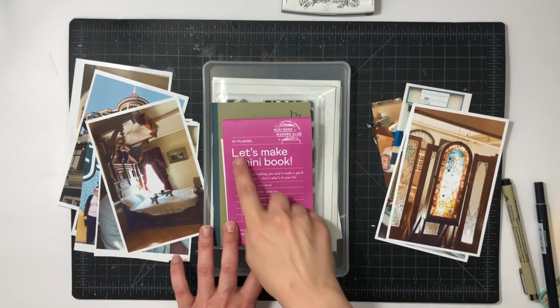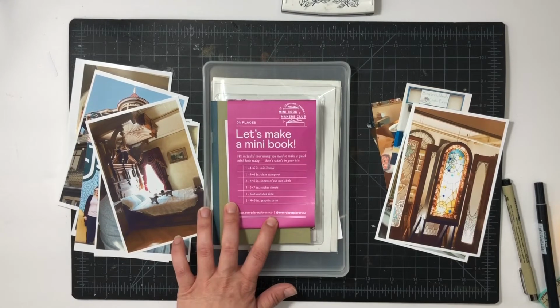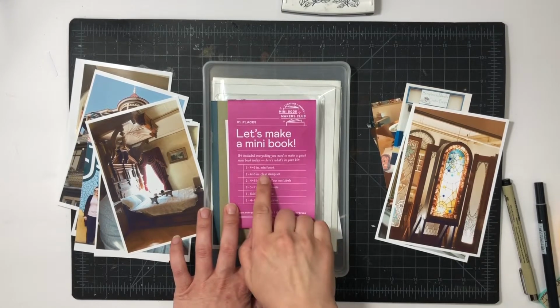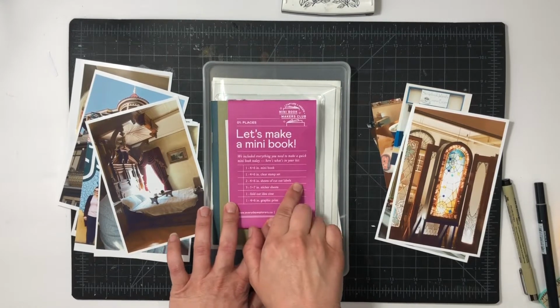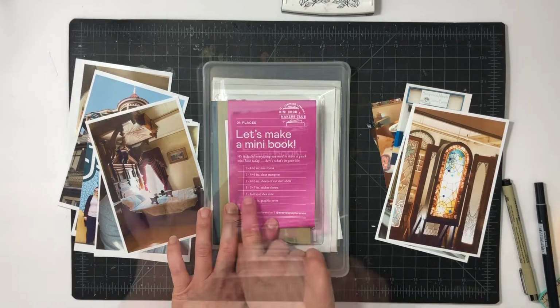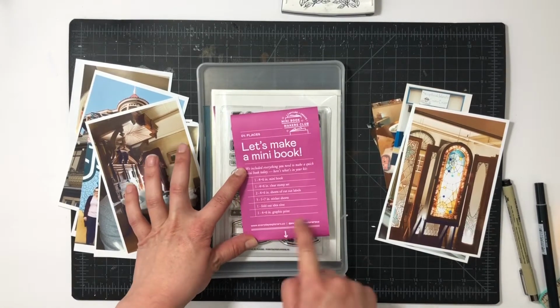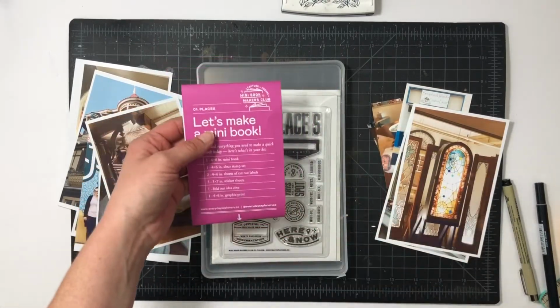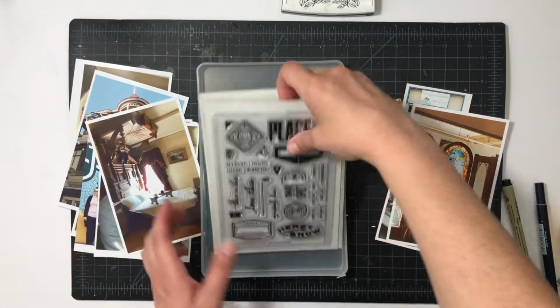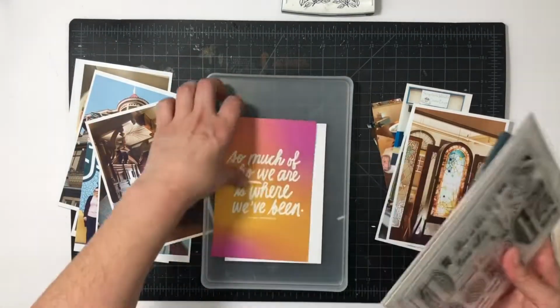So the first one is places, and you get a 4x6 mini book, a clear stamp set, 4x6, 2 sheets of cutout labels, 3 sticker sheets, a fold out idea zine, and then a graphic print. This comes belly wrapped around the kit and everything, and then you get to see your kit. So let me show you what's inside.